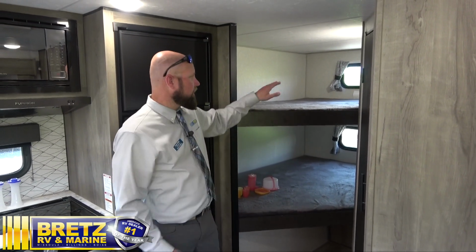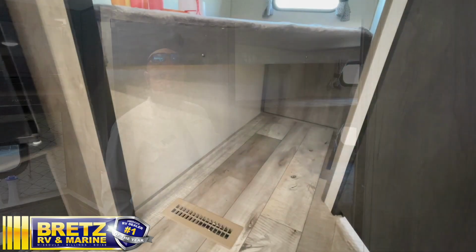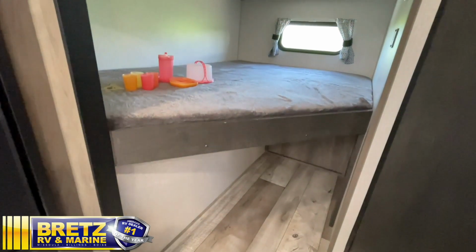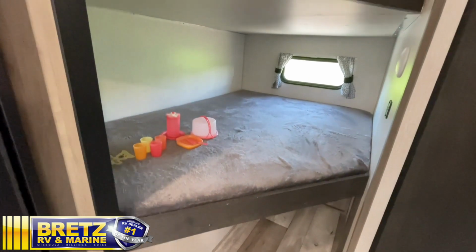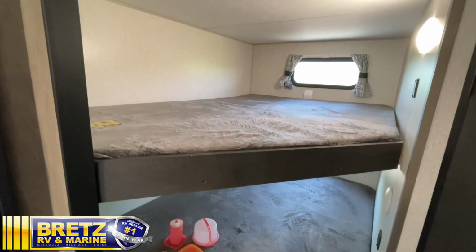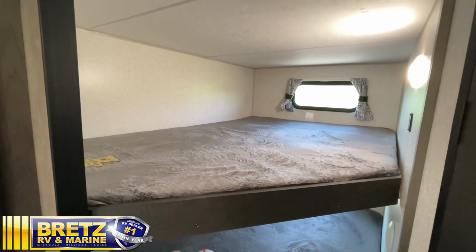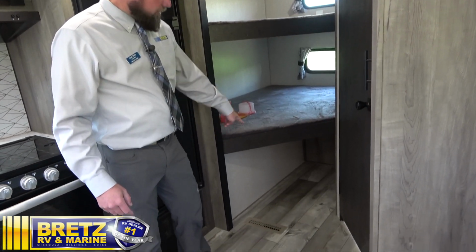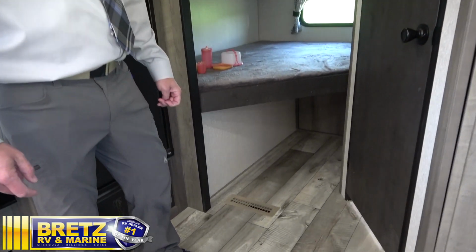All right, so what we have here, very important. We've got double over double bunks. I have a 9-year-old daughter, I have a 6-year-old son. Guess what? Every time we go camping, who do they want to bring? A friend. Well, these are double over doubles. You can fit a couple kids in each one of these bunks. Everybody's going to have fun. They have their own little secret area back here. And look at down here. I have a big old golden doodle. Guess where he goes? Right underneath. Perfect place for a dog.